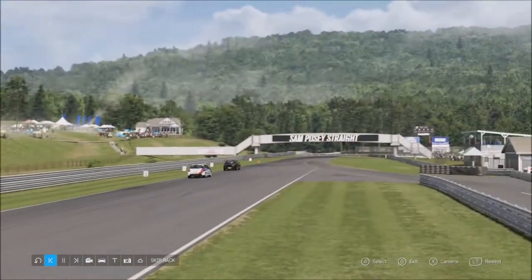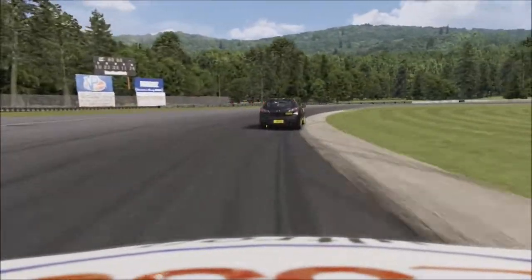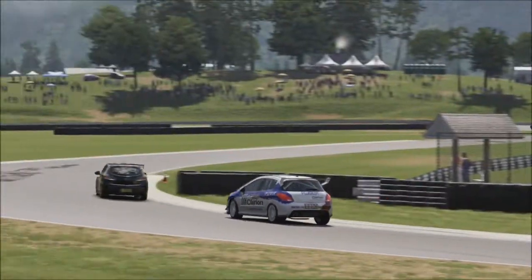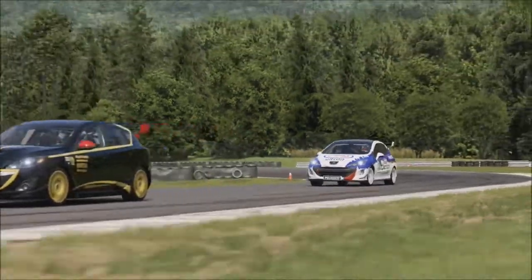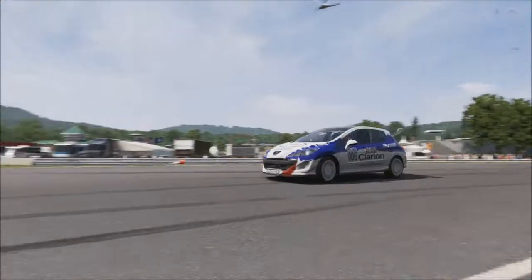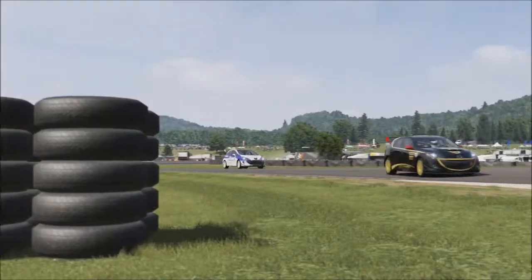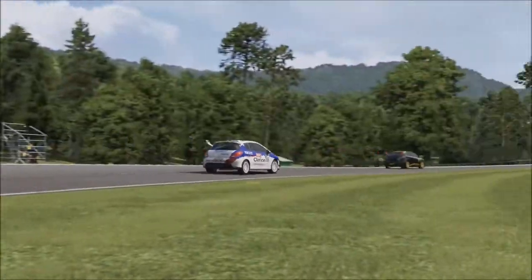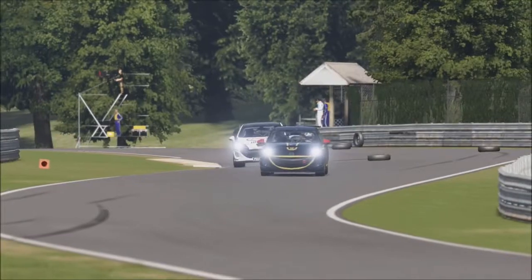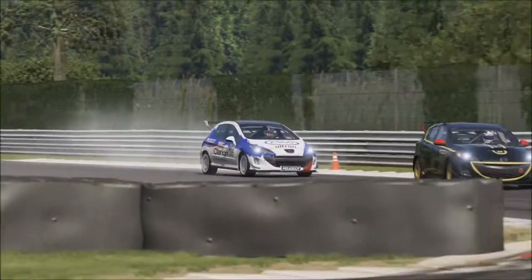Once again, on board with the 306 Racing Peugeot, who came off arguably one of the worst from that first corner collision. He was looking to make his way up the field, and indeed he was doing, as he would spy onto the back of the Speedtraps Motorsports Mazda 3 once again. Despite being the only Mazda in this series, the Mazda has got a hell of a lot of screen time during this race here. He got involved in quite a few of the battles and so on and so forth.